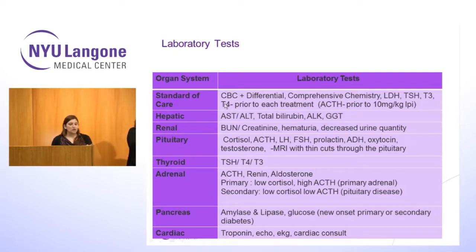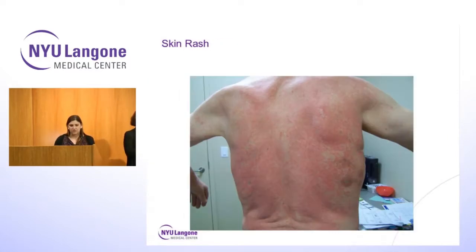So again, we get all the blood counts, all the chemistries. We do get liver numbers. We do watch the kidneys. Again, that's part of the standard of care labs. And if we need to, we get labs specifically looking for the pituitary. We always screen for thyroid issues. If we have a suspicion that there's some side effects, we look at what the adrenal function is doing. Same thing with pancreas, and then cardiac as necessary by you telling us the signs and symptoms that you're experiencing.